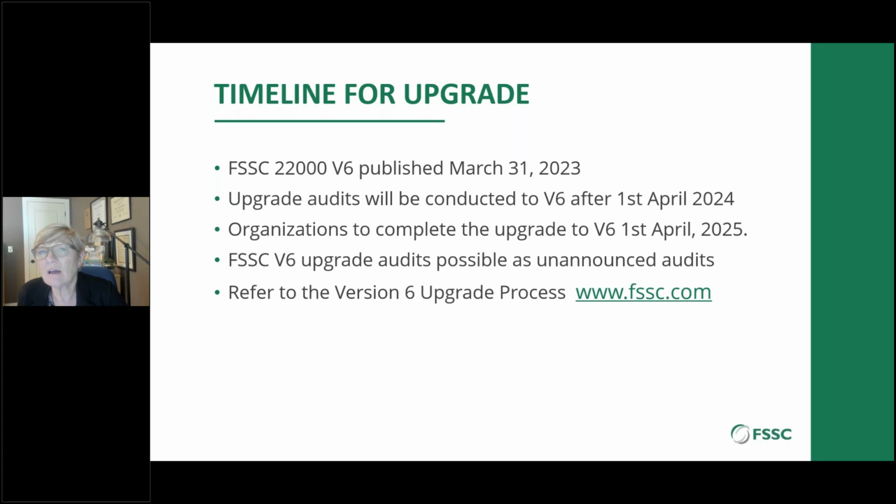And upgrades can be conducted unannounced. They can be, as I said, updated as a surveillance audit or a recertification audit. And all audits need to be version 6 by the 1st of April 2025. After the 1st of April 2025, all version 5.1 audits will be withdrawn, and certificates will be withdrawn. And as I said, the upgrade process is detailed in full on the website, along with the guidance documents. I hope all that information will be quite clear.